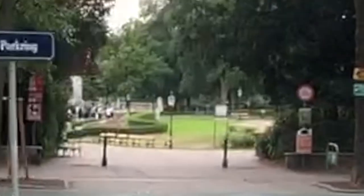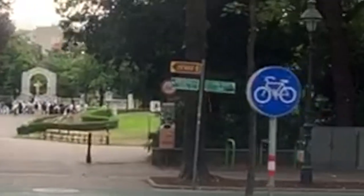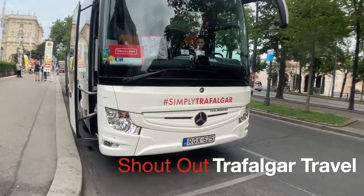Between the trees, you will see in the far distance the golden statue of Johann Strauss's son with the violin in hand, and the hotel. So if we have state guests, they're always accommodated there. Like Trafalgar, hey, Sound of Music.